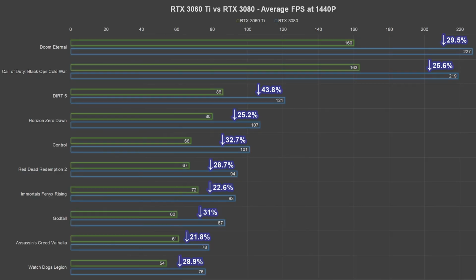Now let's take a look at the RTX 3060 Ti comparison versus RTX 3080 at 1440p. And as you can see, there are some significant differences here in terms of average frames per second. It ranges, honestly, from 25% to, in some cases, almost 44%. Like in case of Dirt 5, it's almost 44% decrease in performance for RTX 3060 Ti compared to RTX 3080. Most of the games like Horizon Zero Dawn, Call of Duty Black Ops Cold War, it's around 25% less performance. Control, 32% less performance. The smallest difference is going to be for Assassin's Creed Valhalla, which is 21.8% decrease in performance. So I would say on average, let's say around 28 to 30% probably.